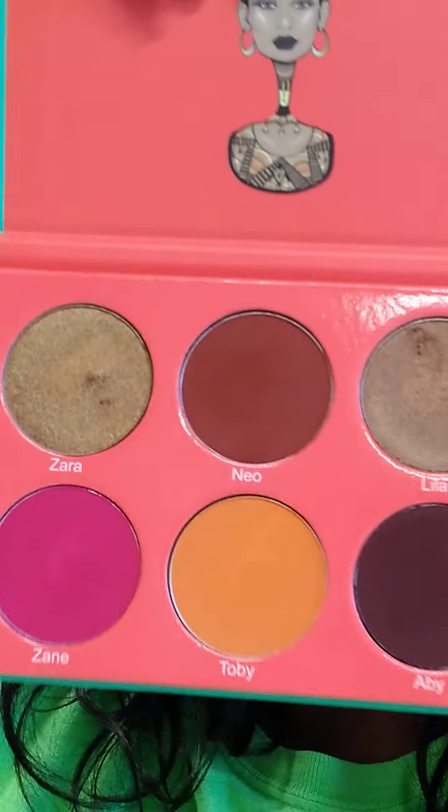So there. I have used every shade in this blush volume one palette, which I have never done before. I have never used an entire palette. I haven't. I may come back and put on some foundation. I may not, but tell me what you think.